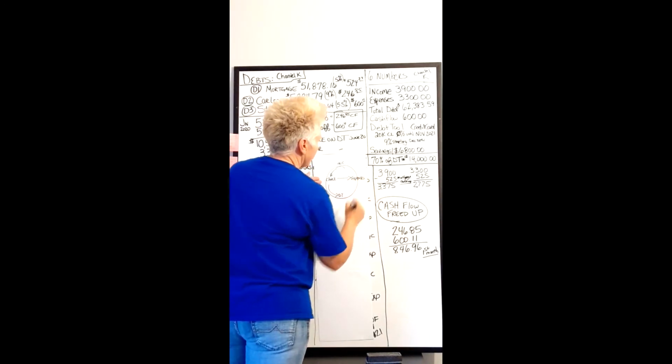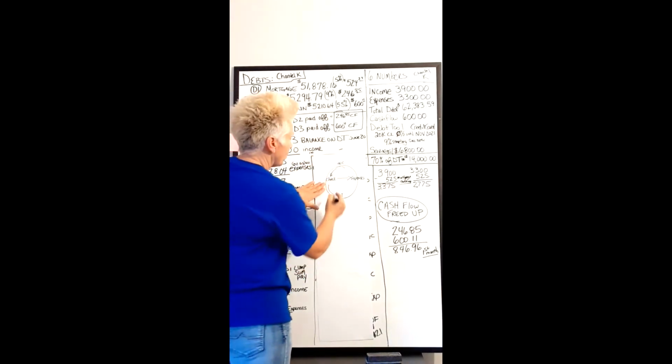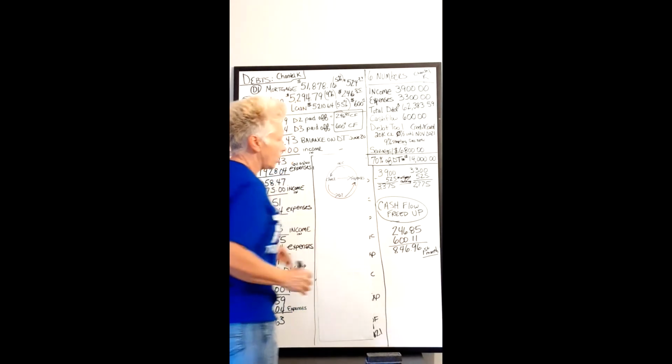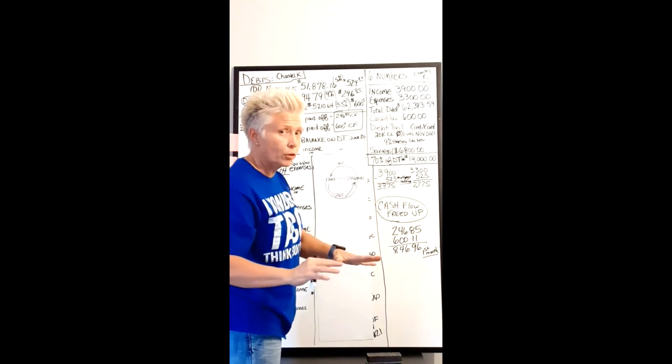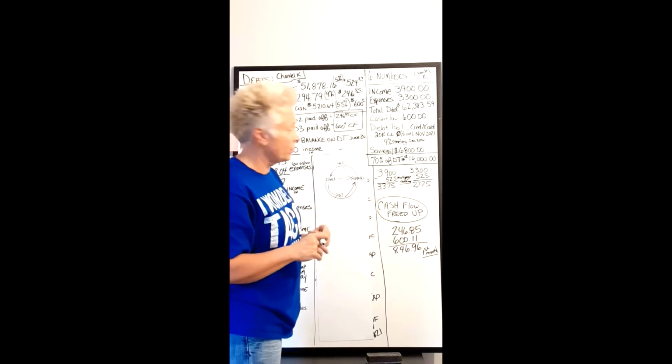Well, in Velocity Cash Flow Banking, our income comes into our checking. Then we pay our debt tool, and then our debt tool pays all our expenses. So at this point, we have a credit card. We're going to use her credit card to pay all of her expenses, and we checked and made sure every expense can be paid with a credit card.